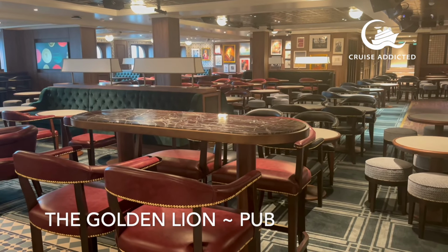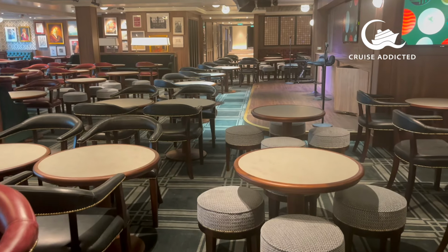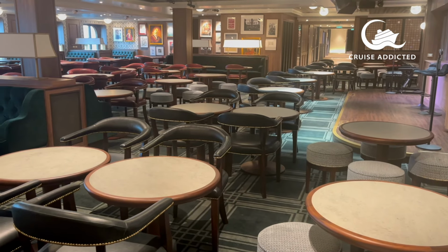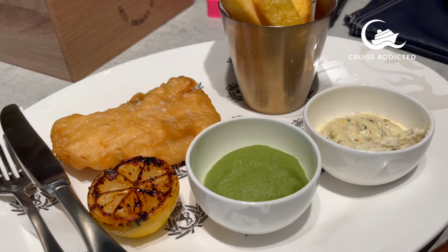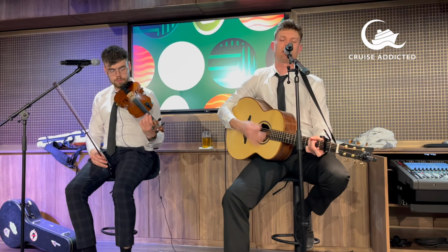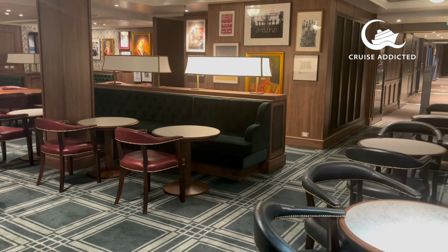Here we have the Golden Lion pub, a firm favourite with Cunardians on Queen Vic, Queen Elizabeth and Queen Mary. They have quite an extensive food menu in here, but now they are charging a small supplement for some of the items on the menu. However, fish and chips is still included. You'll find live music here in the evenings. It's also a base where they do the pub quizzes if you like to join in with some team trivia.